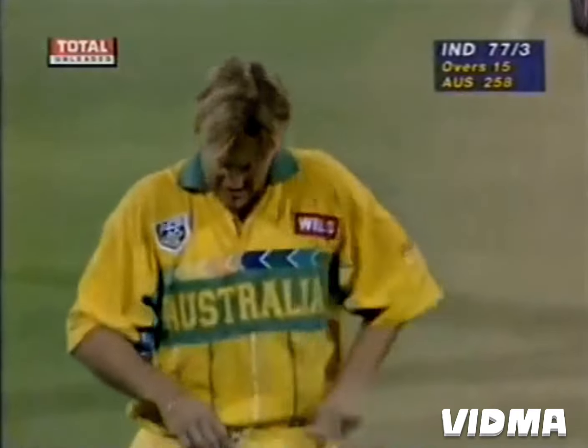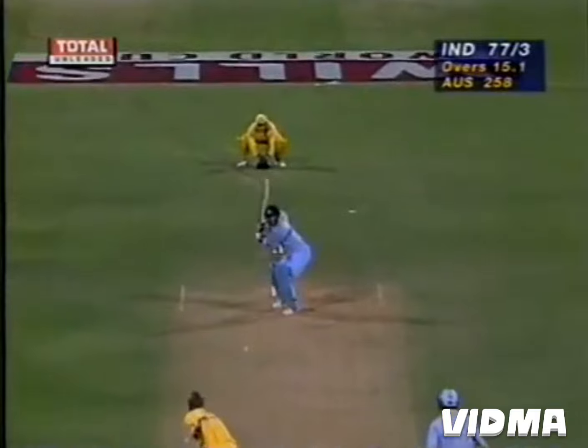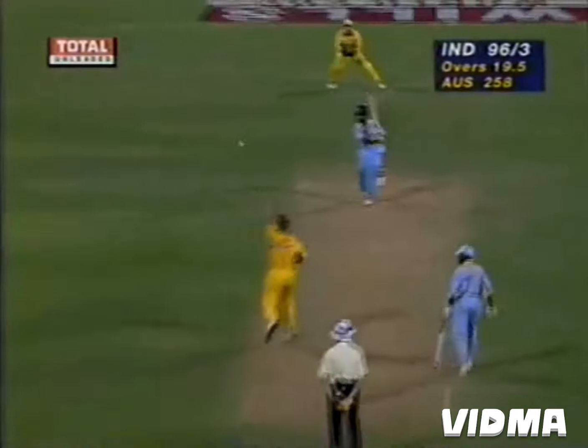Too short. A short ball from Shane Lee to start off, and Tendulkar has been there long enough to dispatch it. And that's smashed down the ground. That brings up the 100 for India.